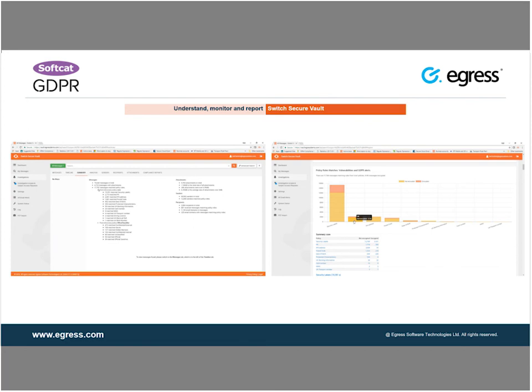So these technologies need to work across a myriad of different mail platforms and need to understand mail of all types, whether it's clear text, standard email, or encrypted email. You need to be able to understand where subject-related information actually resides, and be able to comply with all of the various legislations in that way.